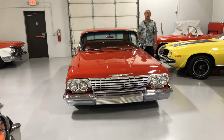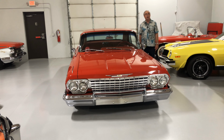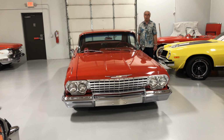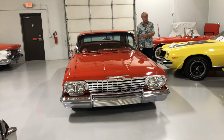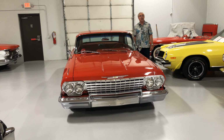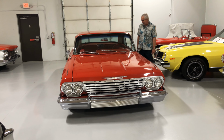Well, whoever ordered this car was really thinking ahead for today's day and age, because they ordered it with power steering, power brakes, and probably even a more rare option in 1962, factory air conditioning. And it works. It blows nice and cold even to this day, so this car will be really wonderful cruising down the freeways on a really hot, hot day.